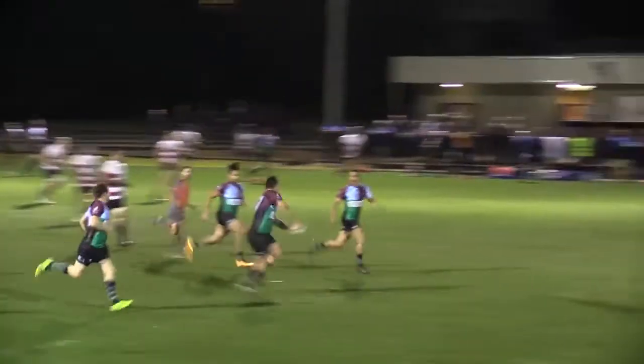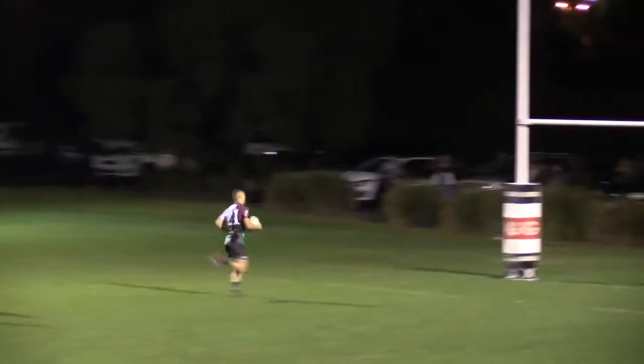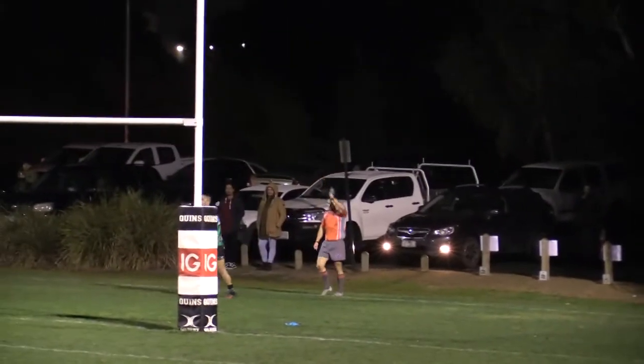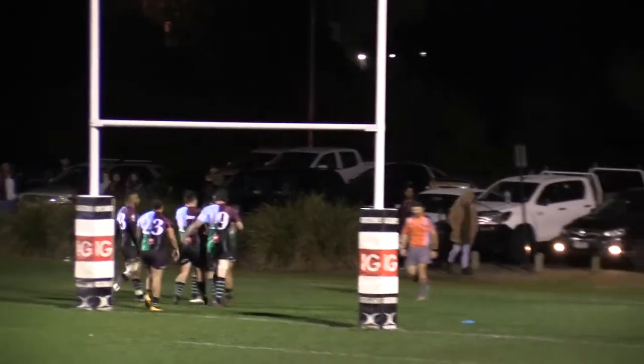They've got 5-on-1. And Afisa, one of the quickest men in the competition, has got the ball, and he has gone clear. Harlequins yet again turn the ball over inside their own 22 and score down the other end of the field. And I think that sums up Box Hill's day.